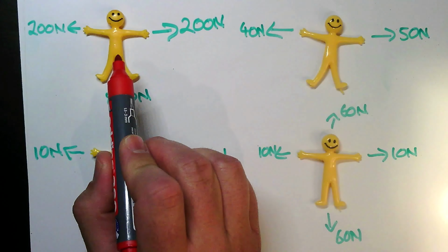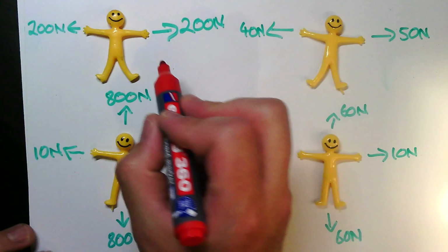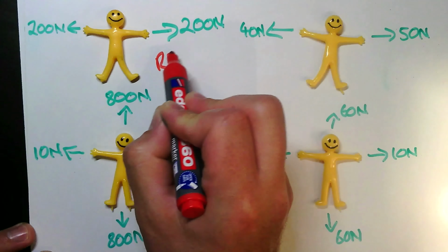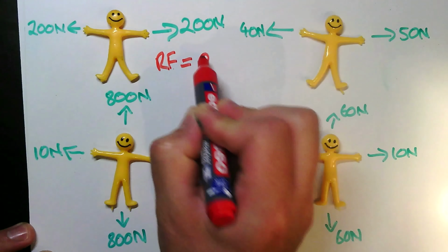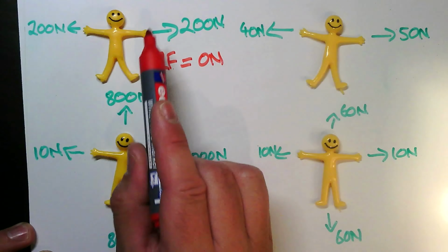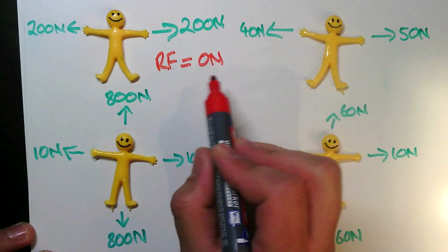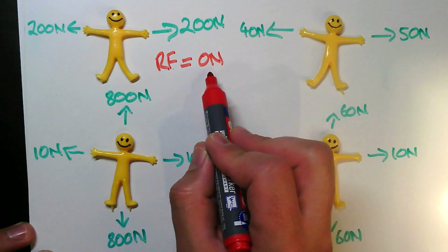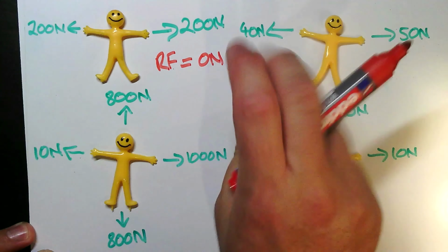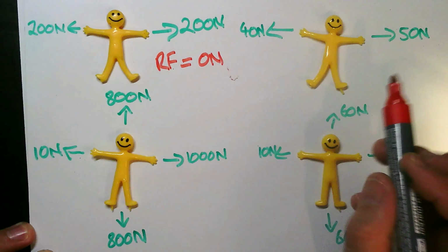So for this one, got 200 newtons that way, 200 newtons that way. The resultant force in this case, and it's not all going to fit, so I'm just going to say RF, stand for resultant force, is equal to 0 newtons. Now the weird thing here is the direction doesn't really matter, because overall the answer is 0. So the examiner won't probably do this to you, but I could say 0 newtons to the right or something like that. It really doesn't matter, because overall nothing is happening in this picture, it's staying as it is, and we'll talk more about that another time.